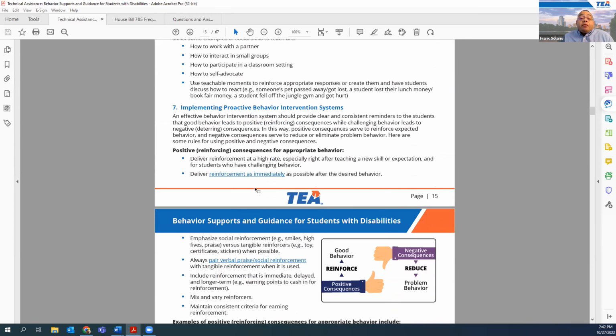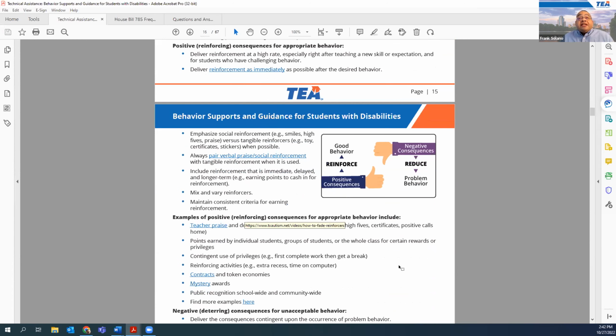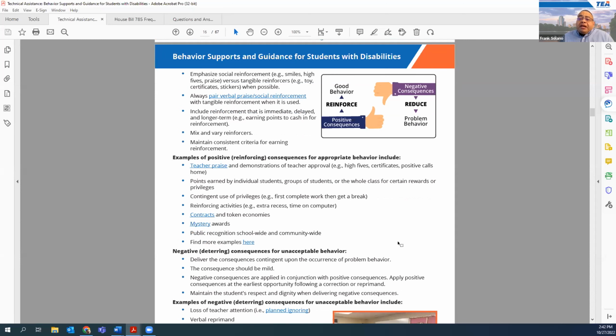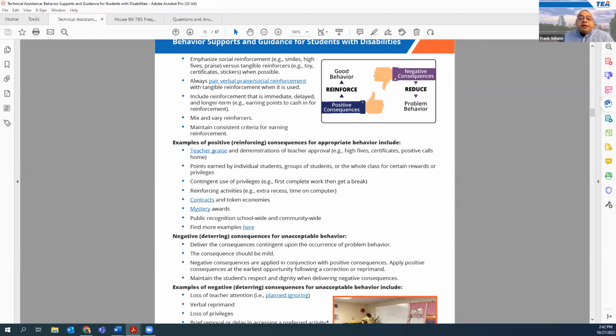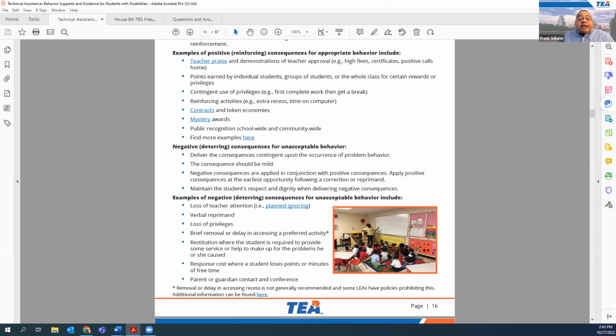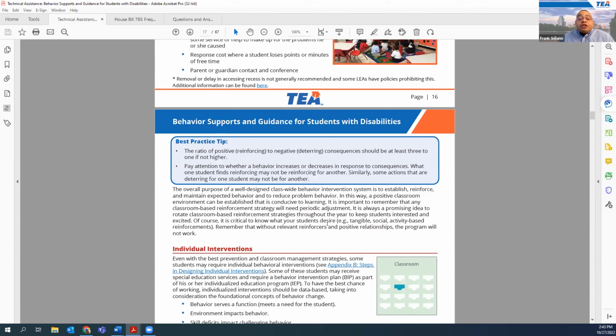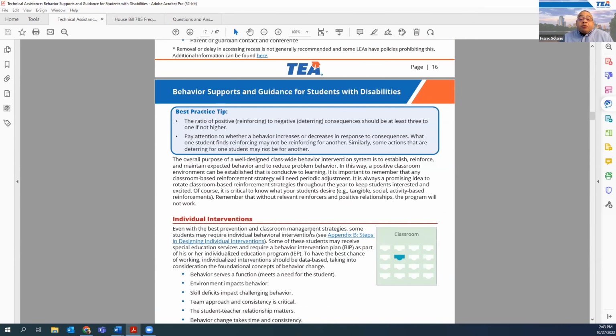So, for instance, right there, reinforcement will send you to different links that we felt were following best practice, and a lot of these links are directly related to things put out by the USDE and the Center on PBIS, which is funded through USDE. So there are a lot of examples in this first section of what is best practice and what people should be considering within each individual level.